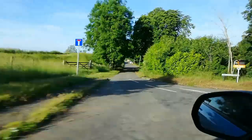In the carry cart. So we're off. See you there.